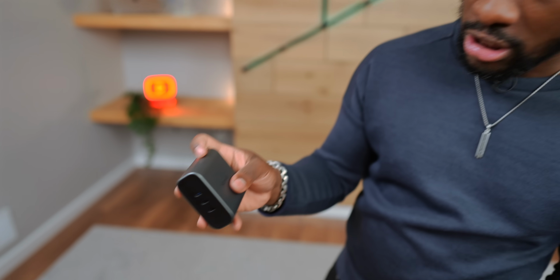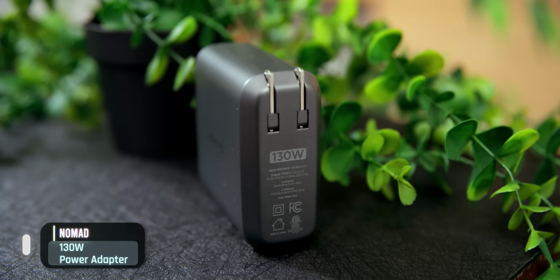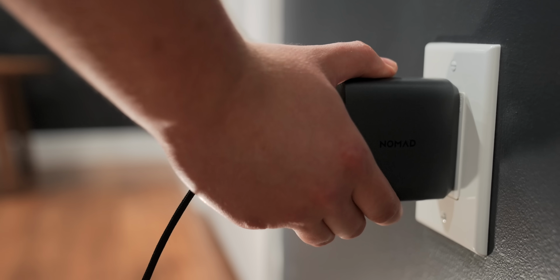Now, for those folks out there who just want to go nuts and charge up their MacBooks and their iPhones and possibly their iPads or Apple Watches all at the same time, you got this beast of a charger. This is a 130 watt charger from Nomad. This thing is solid. It feels really good in the hand. It feels premium, offers a lot of power, and you can pretty much be sure that you're gonna get really great charging speeds for multiple devices at the same time.